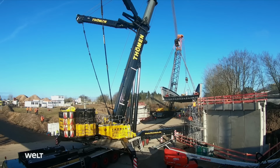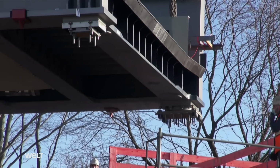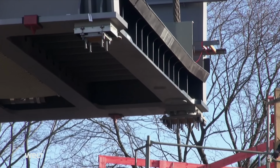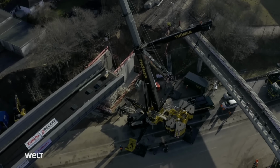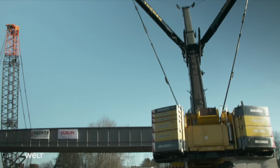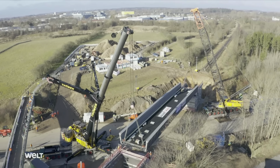"Can I make it over the railing there?" "Yeah, you've got to meet a clearance." "No, you need to go higher." The cranes have to maneuver slowly to prevent the bridge from swinging. "Neck down." The telescopic crane lowers its boom. The ends of the bridge are now suspended directly above the two abutments.